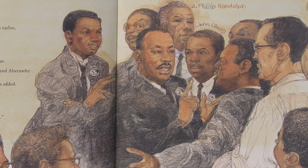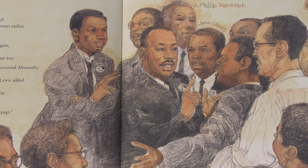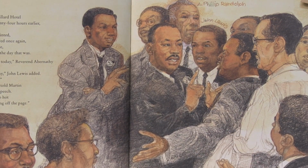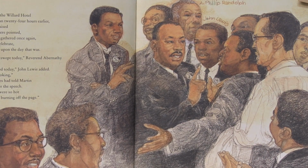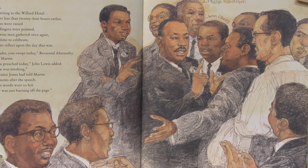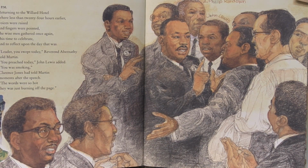8 p.m. Returning to the Willard Hotel, where less than 24 hours earlier voices were raised and fingers were pointed, the wise men gathered once again, this time to celebrate and to reflect upon the day that was. "Leader, you swept today," Reverend Abernathy told Martin. "You preached today," John Lewis added. "You were smoking," Clarence Jones told Martin moments after the speech. The words were so hot they were burning off the page.